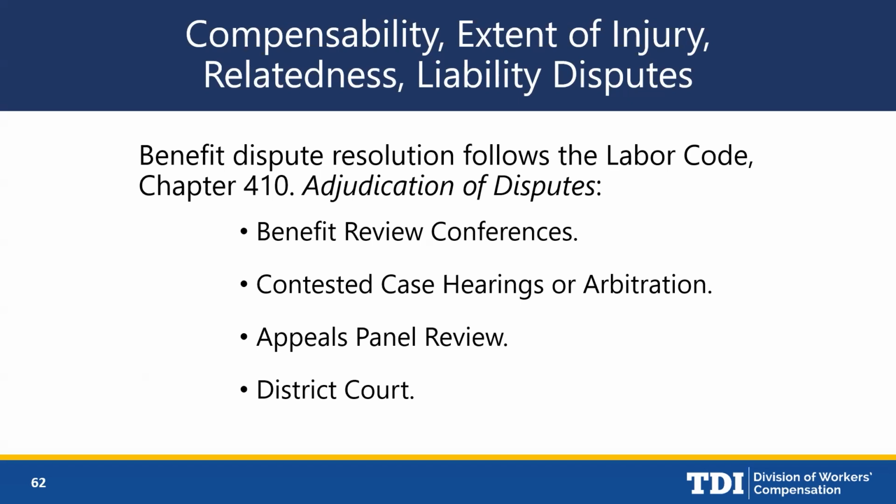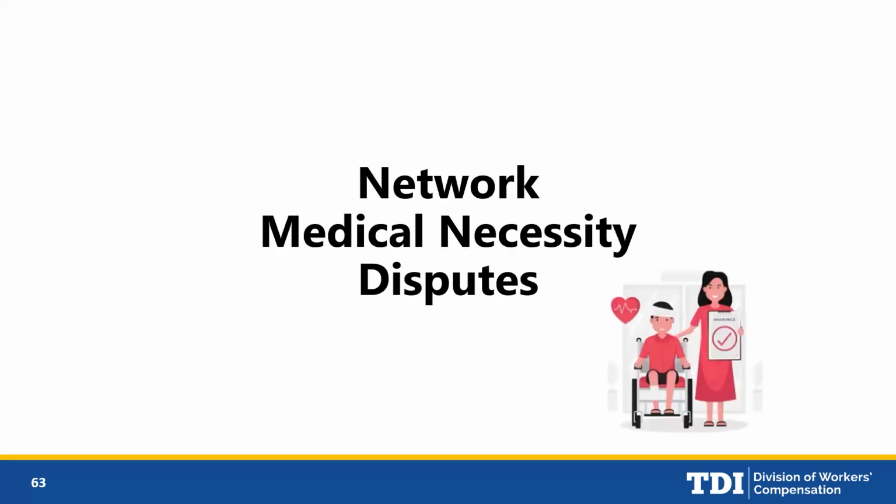It's the same as non-network. There is an option for arbitration, but most people don't choose that. Most people go through the contested case hearing. The reason they don't go to arbitration is because there's no appeal process after a decision. Contested case hearing decisions can be appealed to an appeals panel, and then if you are still dissatisfied, you can go on to district court from there. That's generally the path for compensable extent of injury, relatedness, and liability disputes.